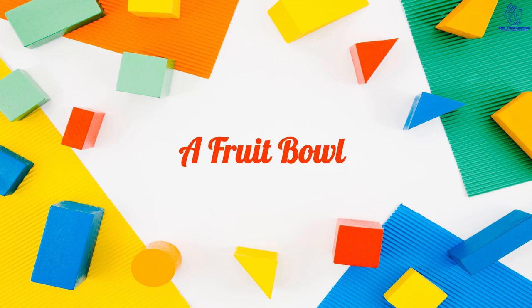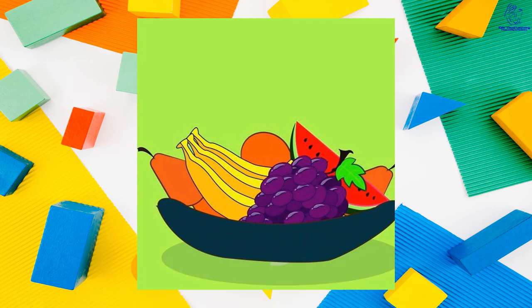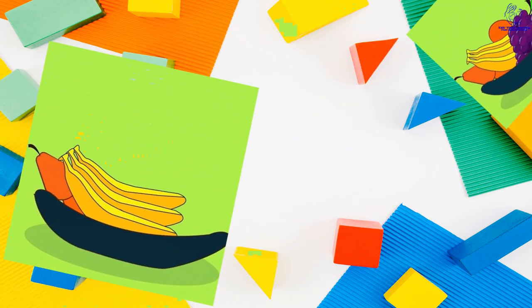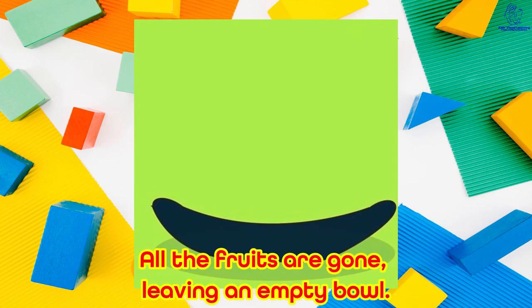Fruit bowl. In a bowl, there are grapes, pears, bananas, and a slice of watermelon. The watermelon is gone, leaving the grapes, pears, and bananas. The grapes are gone, leaving the bananas and pears. All the fruits are gone, leaving an empty bowl.